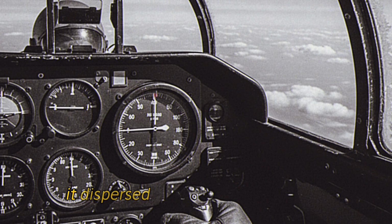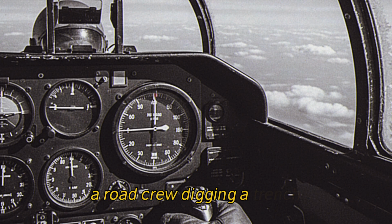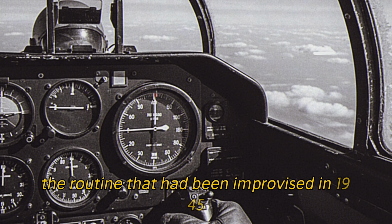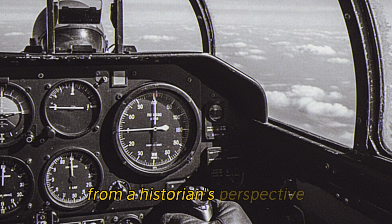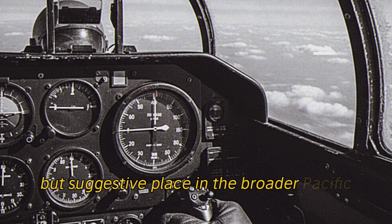It dispersed. Pieces sank under trees, were gathered into boxes, were placed on shelves in county offices, and were later transferred to state archives and small museums. Every few years, a road crew digging a trench or a hunter crossing a slope found a remnant. The routine that had been improvised in 1945, mark, cordon, call, clear, persisted as a reflex. From a historian's perspective, the campaign occupies a narrow but suggestive place in the broader Pacific War.